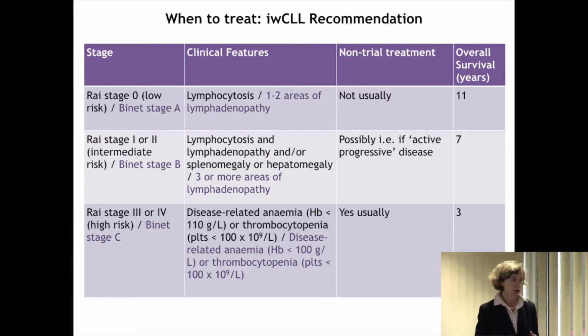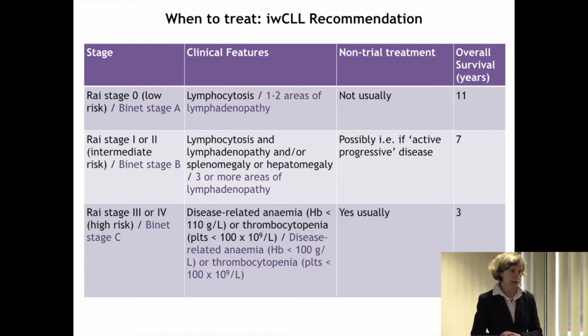And I will show you the reason for this classification a little bit later, or one of the reasons at least. So basically, when you have Binet stage A CLL, it means that there's a lymphocytosis on the blood test, and that's it. There are no lymph nodes, there's no spleen that can be felt. We don't do CT scans. There's basically nothing wrong with you apart from having a few more than normal lymphocytes in the full blood count.